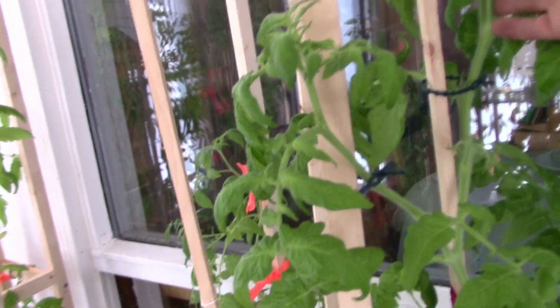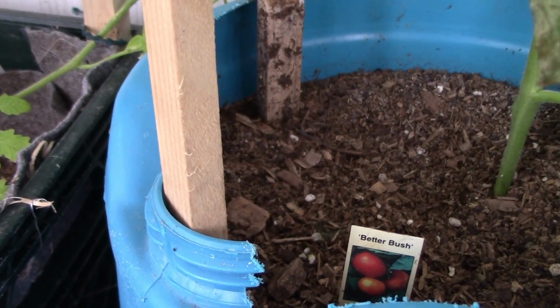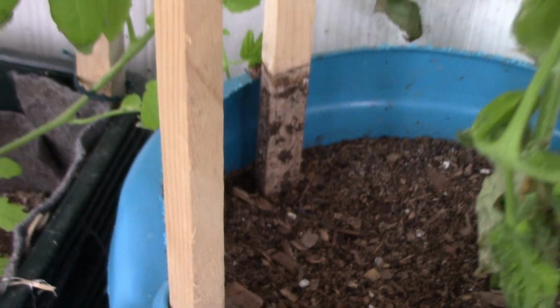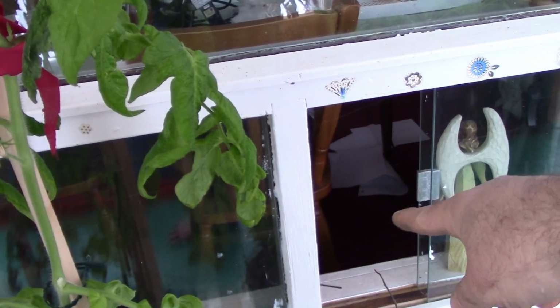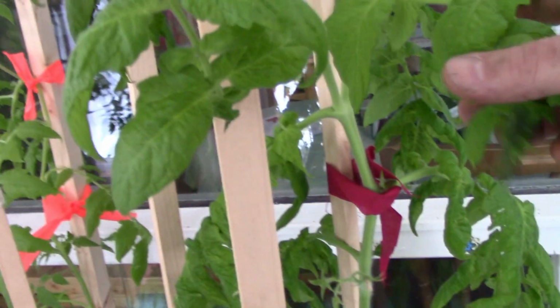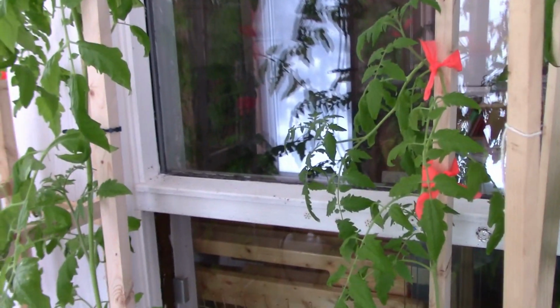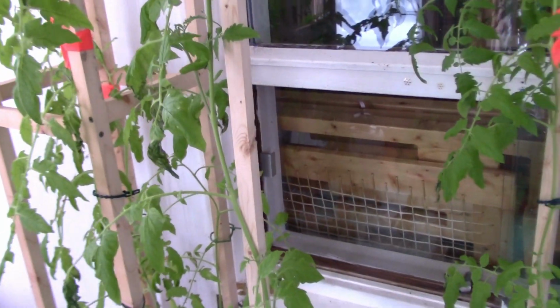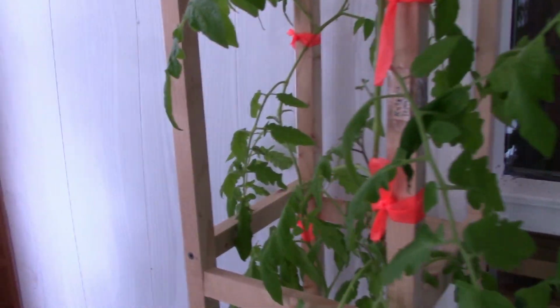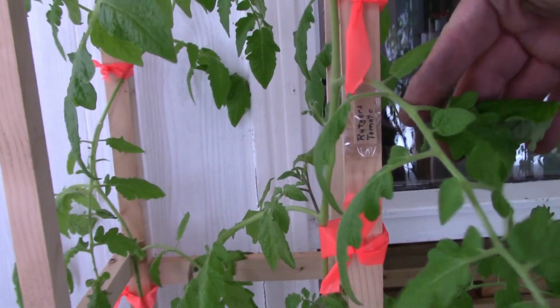I'm happy here. This is the first clone down here. Yes, Better Bush. So this is my first clone Better Bush, and I added it in near the house, and of course the open window is right there. So it didn't take much damage at all. This one, Starfire Improved, has hardly anything. Went good. And this is Rutgers, which is supposed to be, I think, a paste tomato, one of those that they make tomato paste out of.